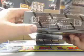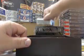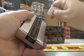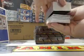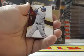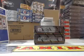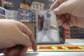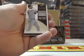Box two. These will all be literally and figuratively. Number two, box two. Seven out of 99. Two of a kind working on a full house. Rangers, Prince Fielder. Four out of 99. Jersey for the Yankees, Mark Teixeira.